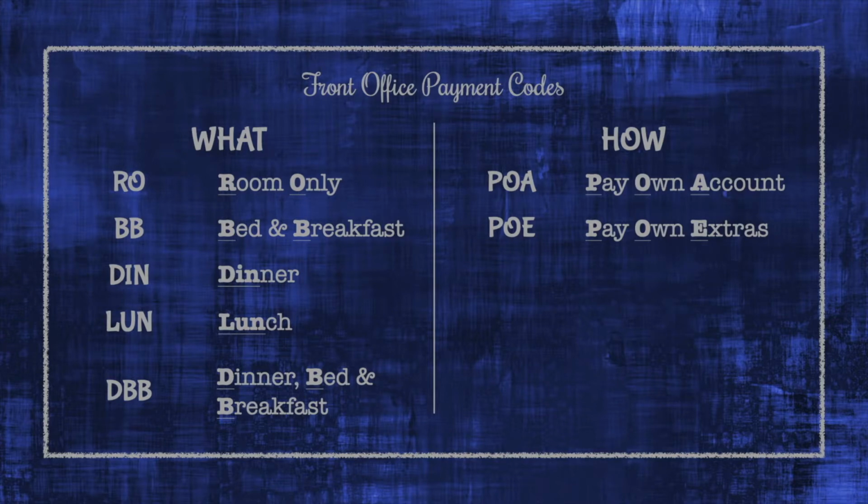The next one would be CC or VC. So CC would stand for credit card and VC would stand for virtual card. I'm going to go into this in a moment.